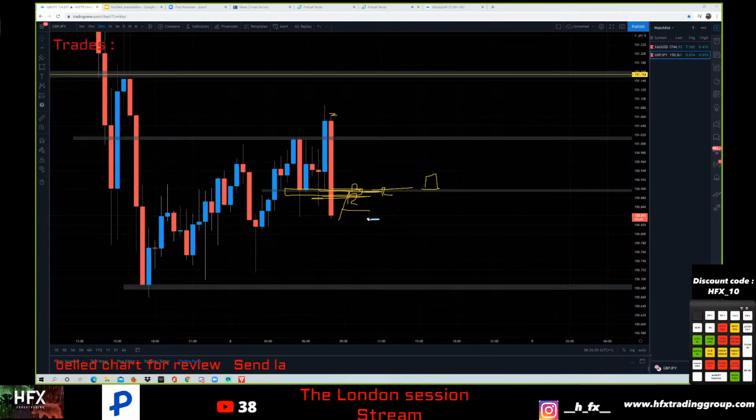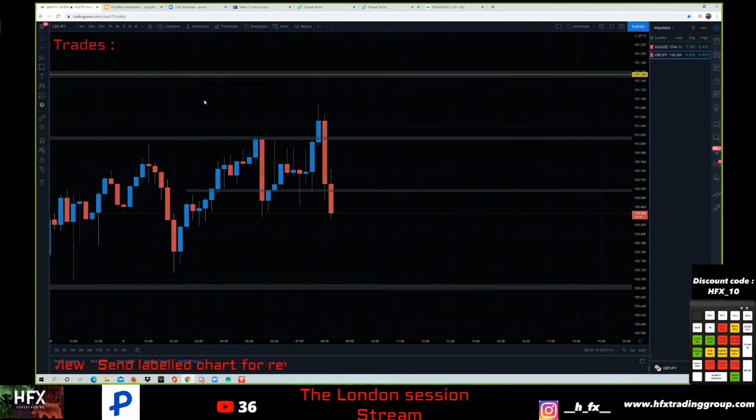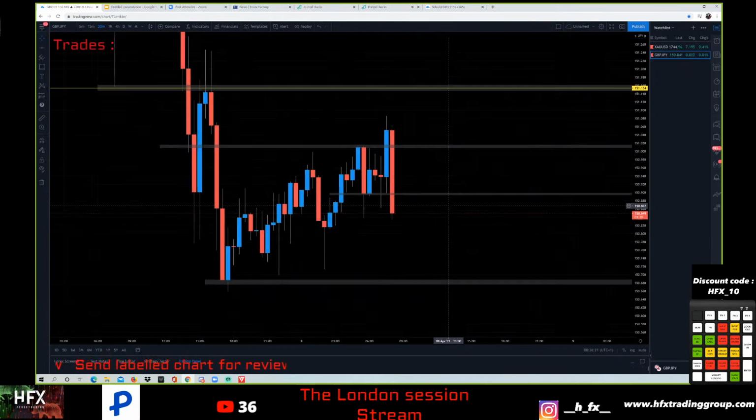We know that 830 has a further pullback. So if this is the move down, then we should see a little pullback, like I say, resistance formed to continue price moving bearish. So, going to wait for that.